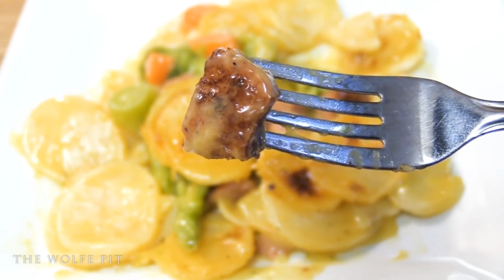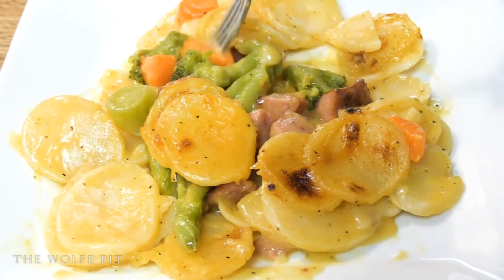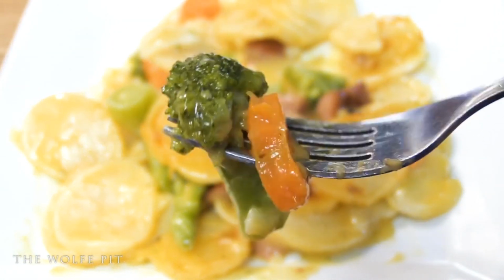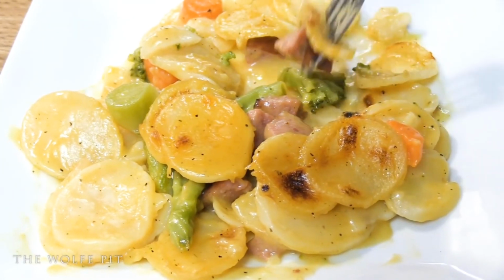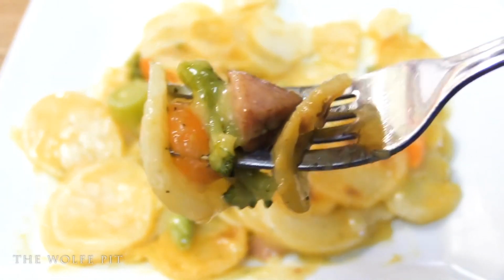This skillet dinner will certainly fill you up with smoked kielbasa, cheesy and creamy au gratin potatoes, and broccoli and carrots. Another inexpensive, hearty, nutritious, and delicious meal that you can certainly recreate with any leftover meats or vegetables, ingredients that you can afford, or ingredients that you have on hand.